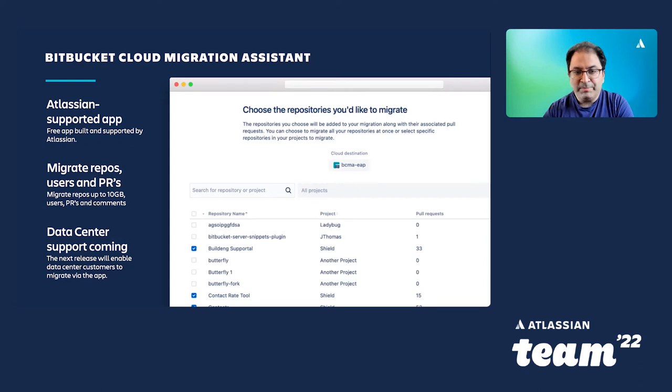On migration tooling, we launched the Bitbucket Cloud Migration Assistant in November last year. It's an Atlassian-supported app that automates the process of moving repos, users, pull requests, and comments from Server to Cloud. You have to download the app, install it on your Server instance, and follow the process.